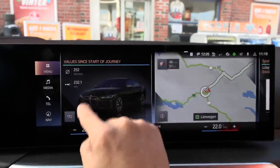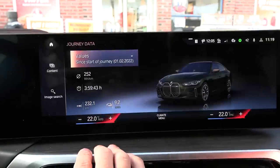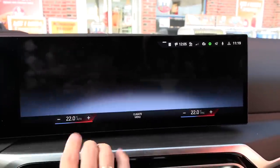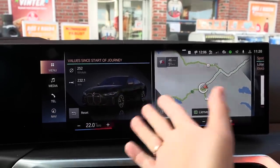Takes up 90% of the space here. And then it would have been nice to have some more information here, but then you had to click here, and then suddenly you see time and all the other stuff here. Still with a big picture of the car here. So I don't know what's up with the German automakers. They just want to put a big picture of the car instead of more information.